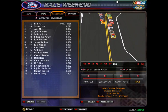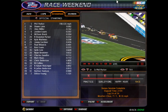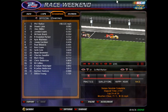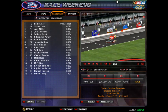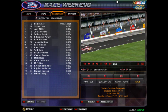Rest of the finishing order for you here: Seth Cole, Ryan Brommer, Charles Sanford, Matt Haas, Chris Dollerton, Mitchell Collins, Adam Flickinger, Julius Anderson, Nathan Hudson, and Dylan Young. That's the finishing order in duel number 2 at Daytona National Speedway. So congratulations to your duel winners: Jay Jefferson in duel 1 and Phil Parker in duel 2.